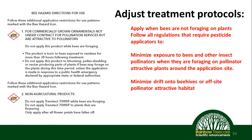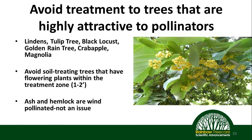So just be aware of that. Just around the application site, that's the language that captures that piece. So what we want to do is avoid treating trees that are highly attractive to pollinators. First among those would be lindens. Those are just major magnets for bees of all sorts. Tulip tree, black locust, golden rain tree, and then crabapple and magnolia are two that we've got abundance of up here in Minnesota.